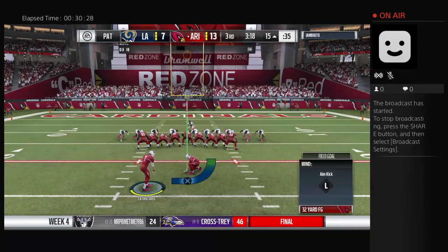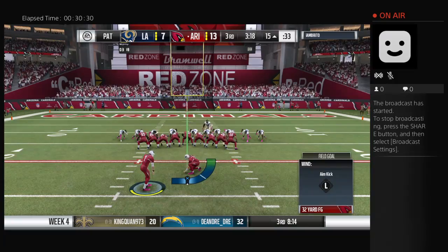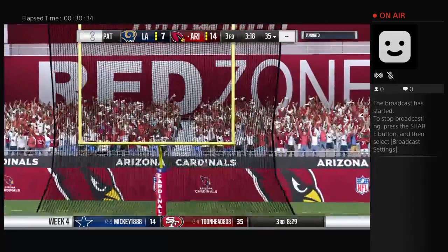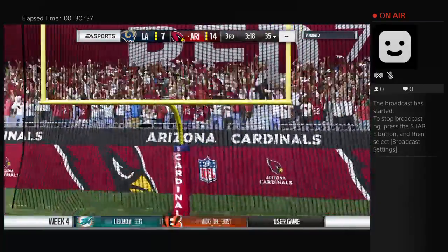That was a beautiful play. A pick six. How would you punctuate something like that, partner? What do you mean, with an exclamation mark? Exclamation mark, a big word. What would you do with that? Ampersand? I like it.